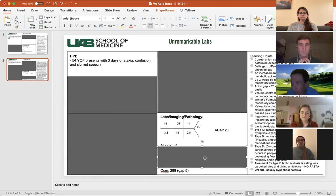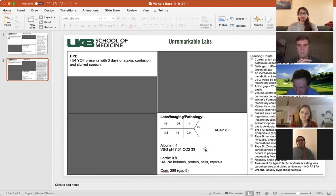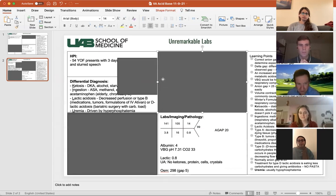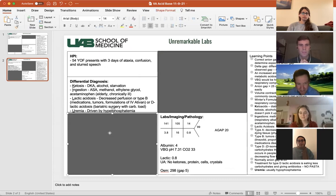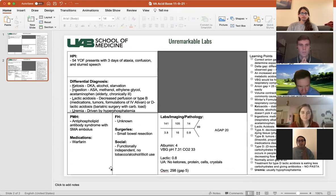And the serum osm is 298, the gap is 5, but we didn't really suspect that. We got rid of the salicylates because there wasn't a concomitant metabolic alkalosis. The lactate is normal, so it's not thiamine deficiency, it's not all this stuff. I want to get a history and see whether or not there is a history of GI surgeries, and the question is going to be whether or not this patient might have a type D, because it's the right clinical syndrome. She had a small bowel resection.